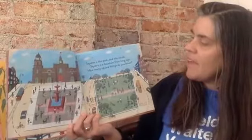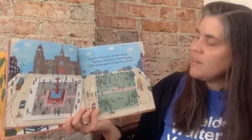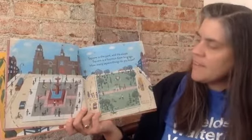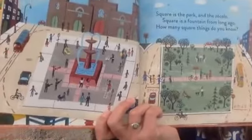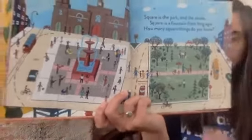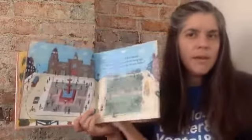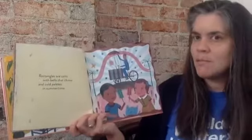Square is the park and the zocalo. Square is a fountain from long ago. How many square things do you know? The zocalo, the park, the town square. Do we have a town square in Spokane? Maybe one of the parks. Not really a square.